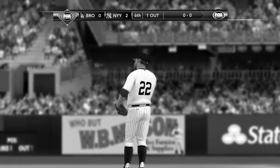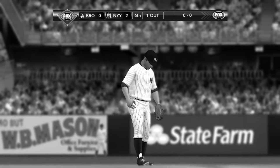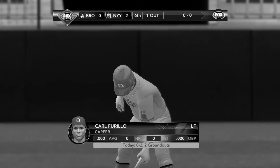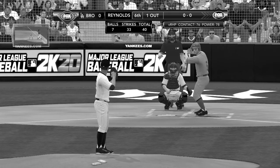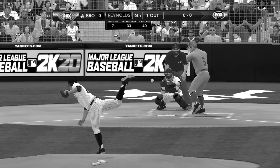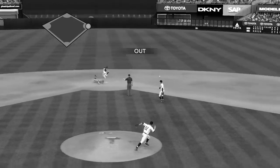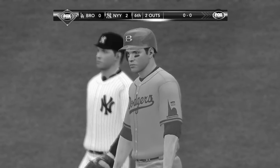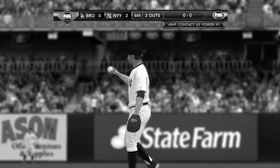Number 2 spot in the lineup up again. 0 for 2 thus far. One out, man on first. And the first pitch. Swing and a soft grounder towards second. To second, there's one. Over to first and safe. Very close play. They will not get the double play. And we've got Snyder batting.